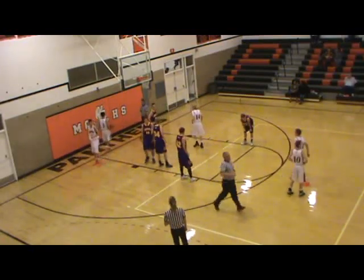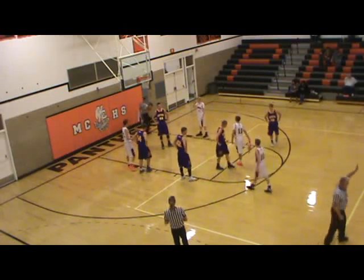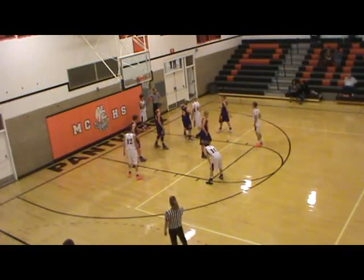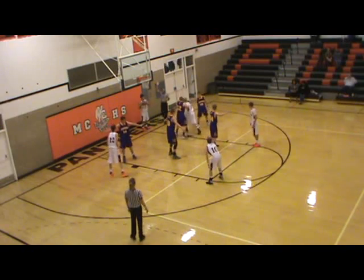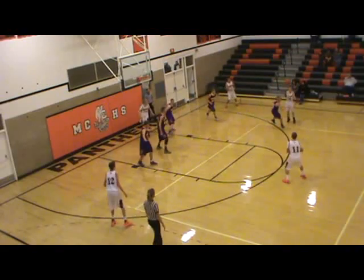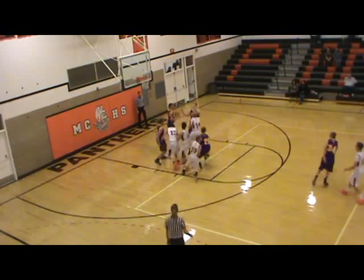And it looks like as Austin Malloy drives to the basket here, he's going to be fouled. And I believe this will be on number 14, Zane Phelps. And this will be his second of the night. So Phelps has 2 fouls. Monticello set to inbound the basketball again from the offensive baseline. And from here on out, whether either team commits a foul, the other team will be shooting.